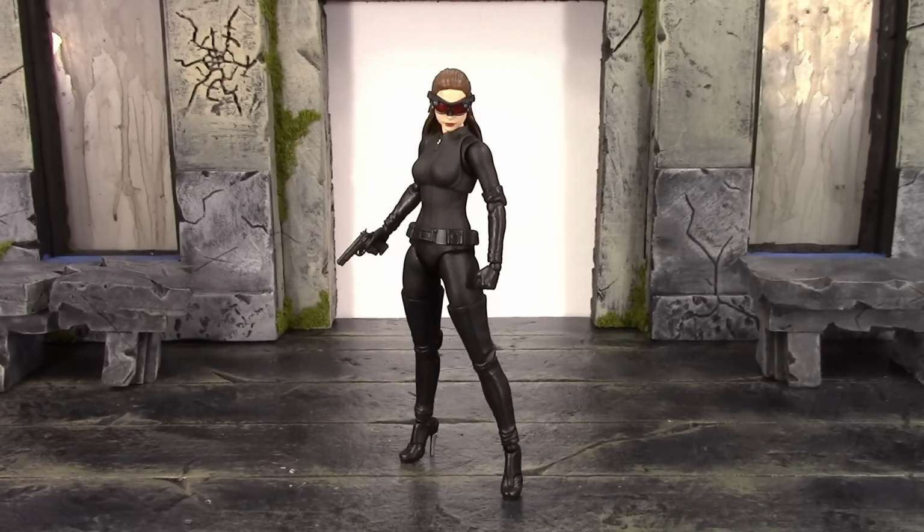This figure looked great with the promo images, but then getting it in hand, it was just a really big letdown. Really big letdown. I was not happy with this figure really at all. I'm surprised it's still in my collection. Now, the detail is very bland on this figure, which I understand because she's in all black, but there's like no paintwork on this figure besides on the head.